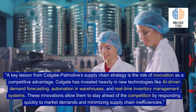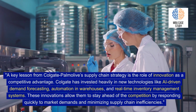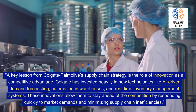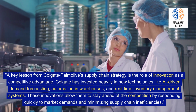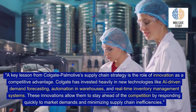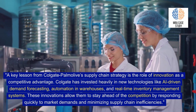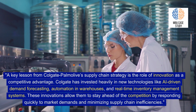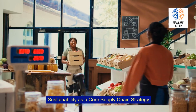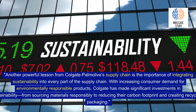Innovation as a competitive advantage. A key lesson from Colgate-Palmolive's supply chain strategy is the role of innovation as a competitive advantage. Colgate has invested heavily in new technologies like AI-driven demand forecasting, automation in warehouses, and real-time inventory management systems. These innovations allow them to stay ahead of the competition by responding quickly to market demands and minimizing supply chain inefficiencies.